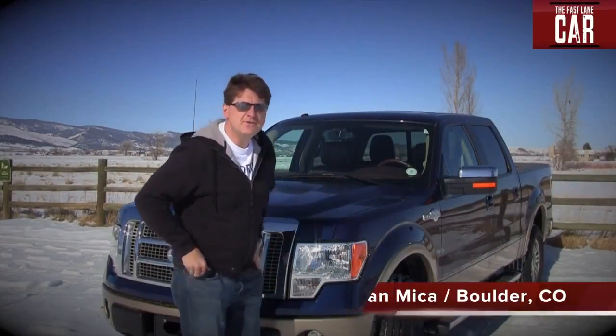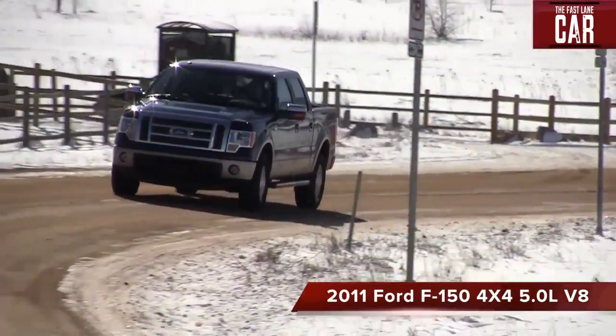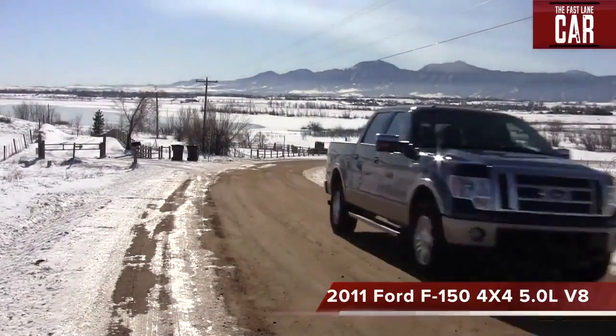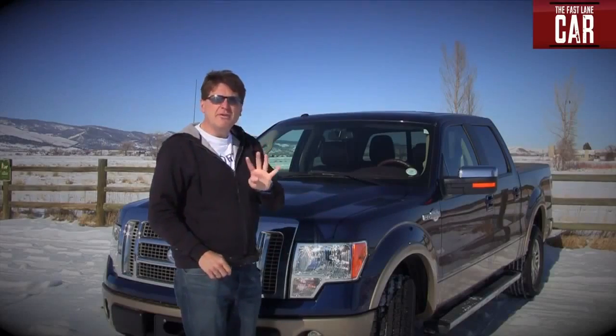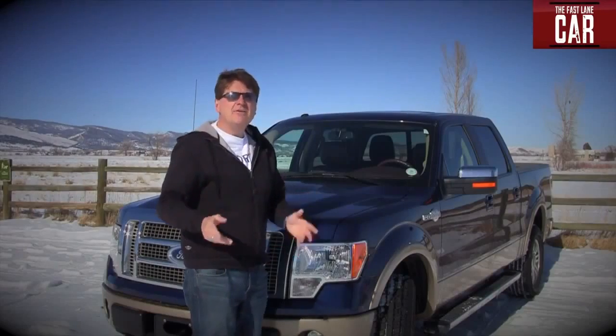Ladies and gentlemen, let me introduce you to the best-selling vehicle in America, and I do mean vehicle. This Ford F-150 pickup outsells SUVs, outsells minivans, and outsells passenger cars. And it comes with 4 different engines. Perhaps the 2 most popular are this V8 and the brand new Ecoboost.